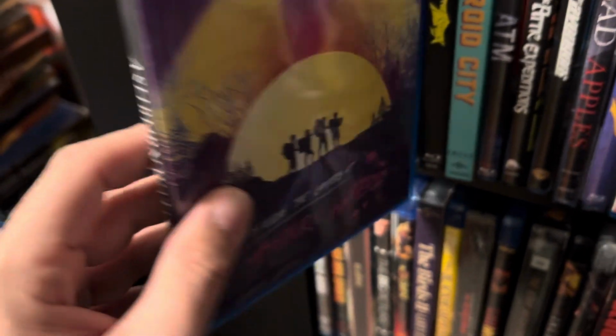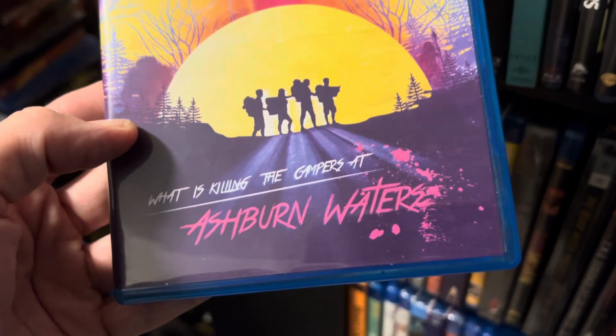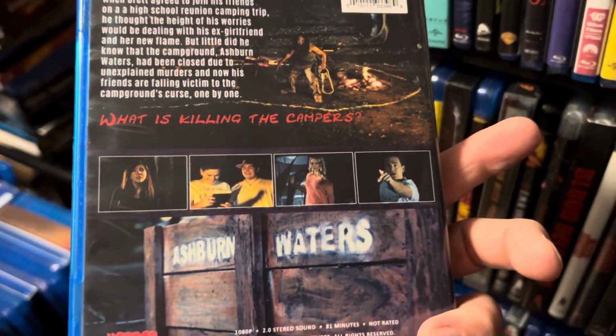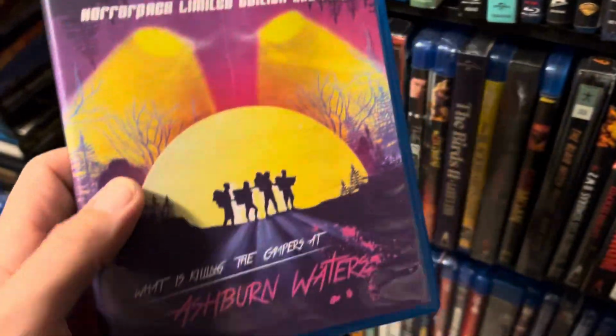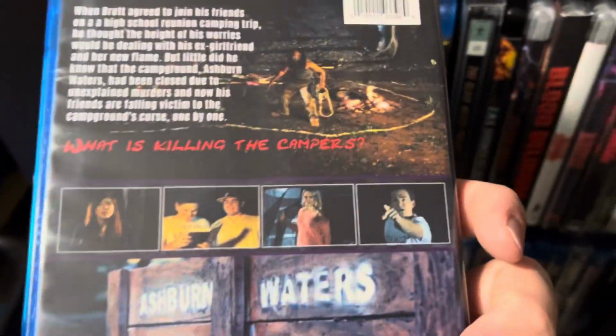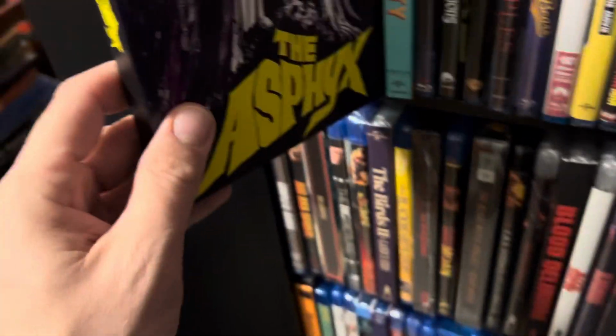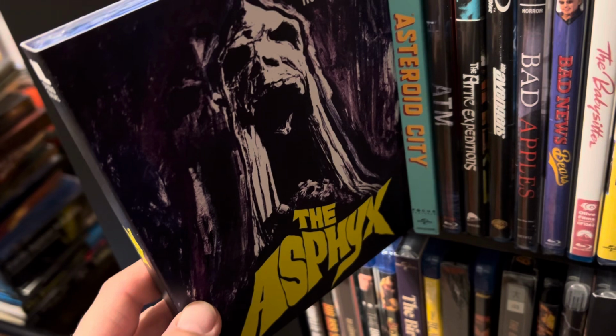I think it's called Ashburn Waters, but it says What is Killing the Campers at Ashburn Waters. This was a fun creature feature type movie. You're on the campground and something's killing people around you. You have no idea what it is. It was fun.